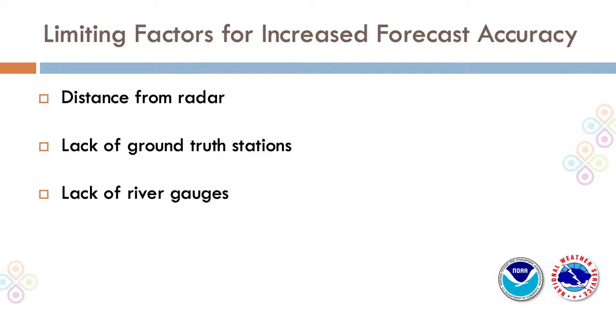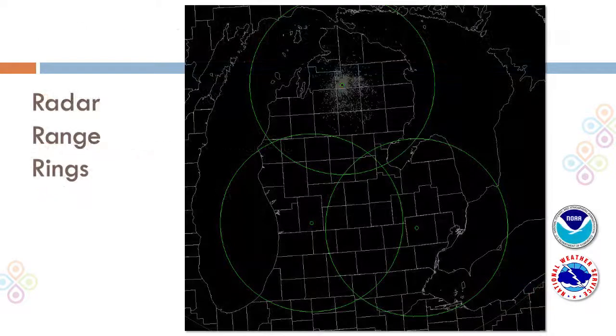So what are the limiting factors for increased forecast accuracy? The main concerns are distance from the radar, lack of ground truth stations, and lack of river gauges. This map of the radar range rings shows where the 3 Weather Service offices are located and the range that the radar goes out.